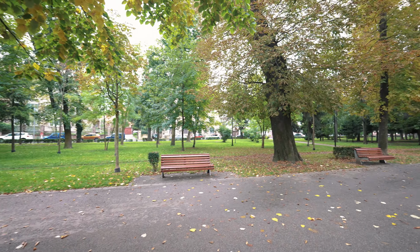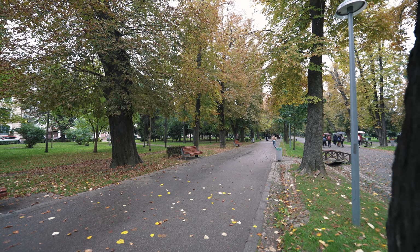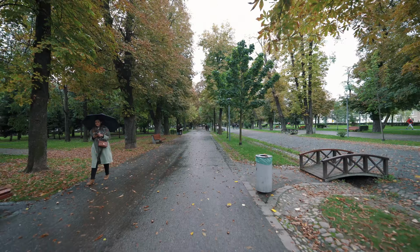As you guys can tell, there's a lot of trees and a lot of green space, and you can see that we're not the only ones standing under trees. There's some other people also waiting out the rain. It shouldn't last for too long, so we're just gonna wait till it passes.